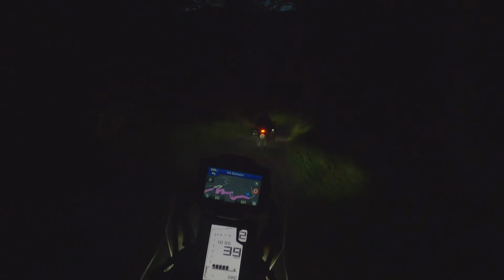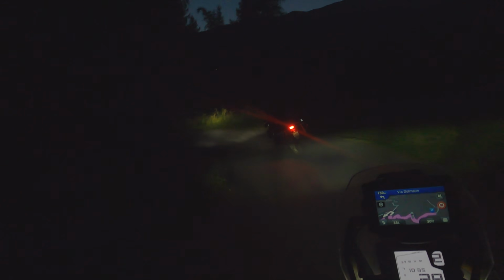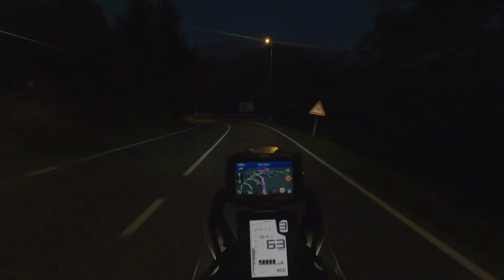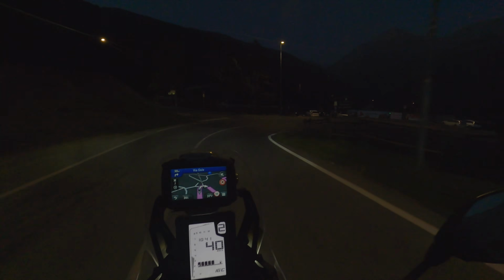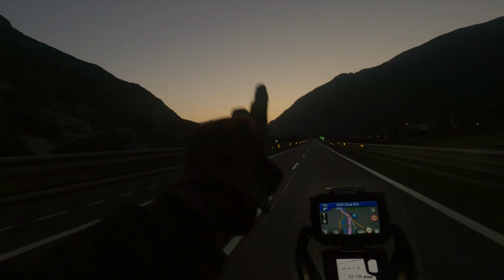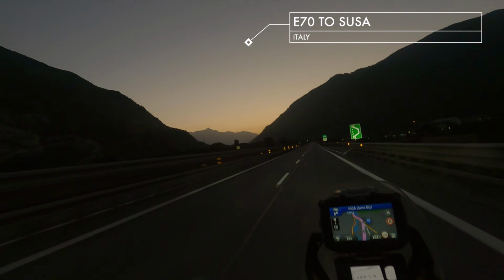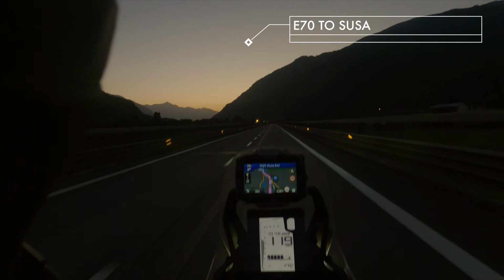And we are not going the direct way, but I want to take you guys to some of the most amazing mountain passes here on the way back, so it would be quite a long day. We will see if we make it. Yeah, it's always hard to get up in the early mornings, but it's so worth it. Look at these mountains before sunrise. Absolutely stunning.